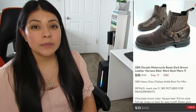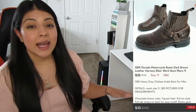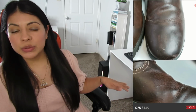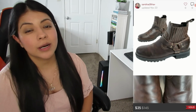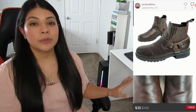I did some comps for this GBX brand on eBay and they seem to be doing fairly decent. These actually had some wear. They had scuffs and peeling on the leather. So I don't think this pair of shoes is a good representation as to how well this brand can do. So I really hope I come across it again in the future, and this time hopefully I can get it in good condition. So those were the 3 one-day sales.